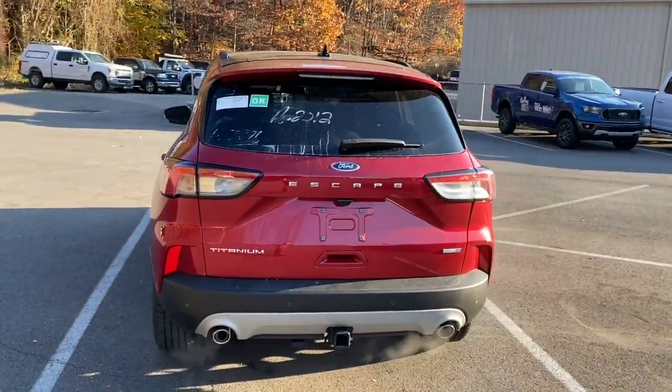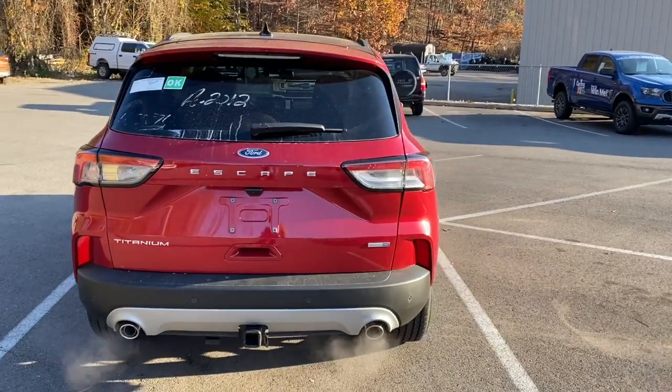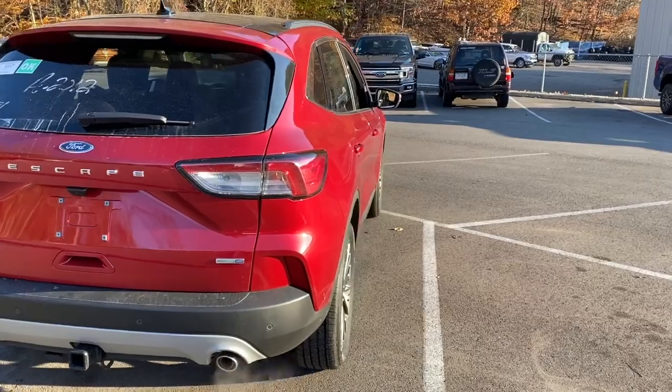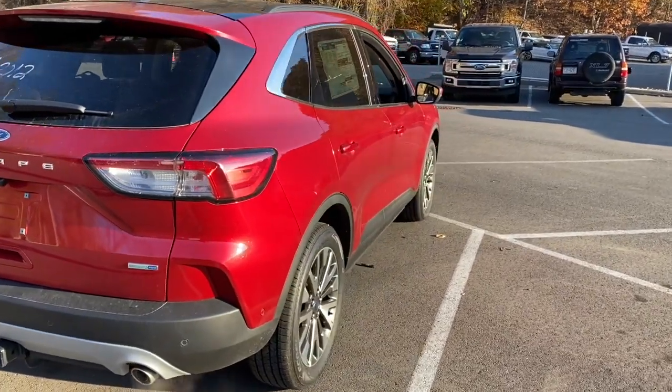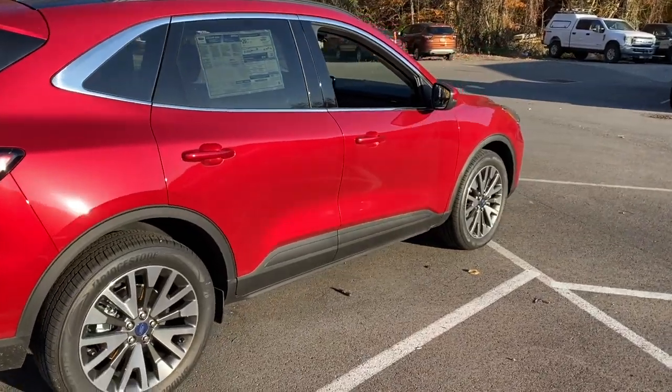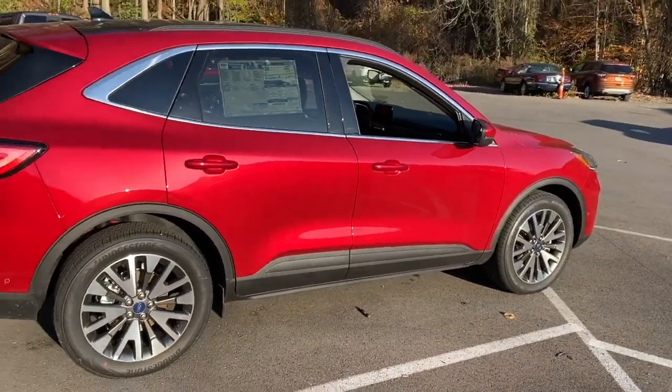As you can see, this one is equipped with a trailer tow package. With a 2-liter engine, it can tow up to 3,500 pounds. This vehicle is also equipped with the optional 19-inch alloy wheels with all-season Bridgestone tires.